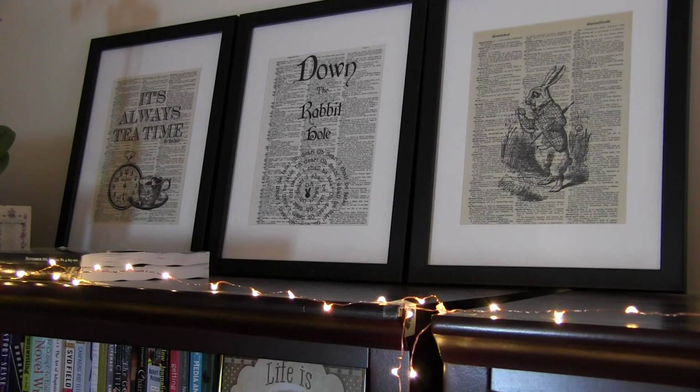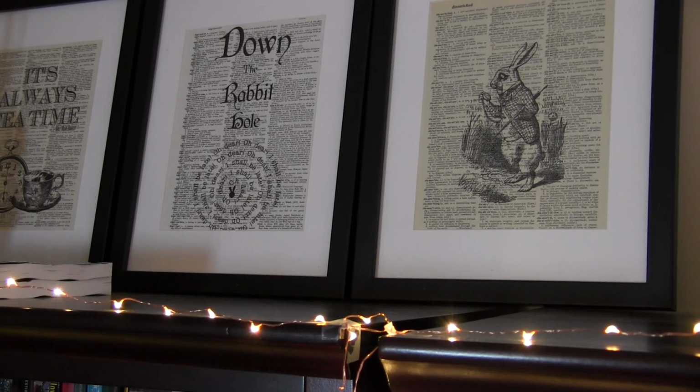On the top shelf you can see some of my framed prints from quotes of Alice in Wonderland and Alice Through the Looking Glass. I particularly enjoyed the quote, "It's always tea time" by the Mad Hatter. I bought these prints on Amazon and they came unframed, so I actually had to buy frames specifically just for these prints, but I think it was worth it.